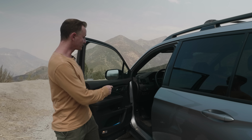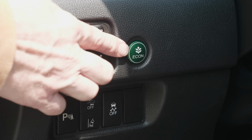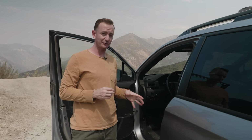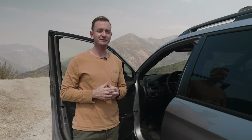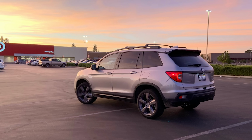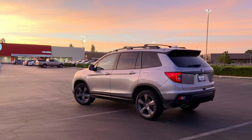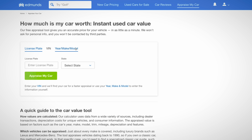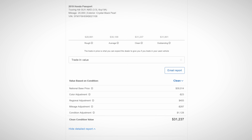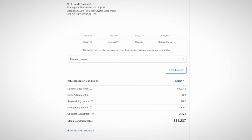We also found that this little green econ button right here actually does make a difference in fuel economy. Of course, it hurts acceleration a bit, so you could probably get similar results just by keeping a light foot on the gas pedal. So what's our Passport worth now? Well, the only way to really know is to sell it, and it's not ours. But using the Edmunds appraisal tool, we can get a pretty good idea. And that brings it to about $33,000 for a private party and $31,000 on a trade-in.